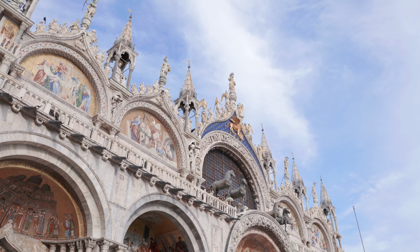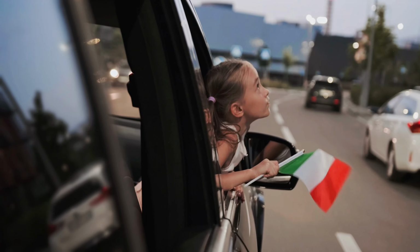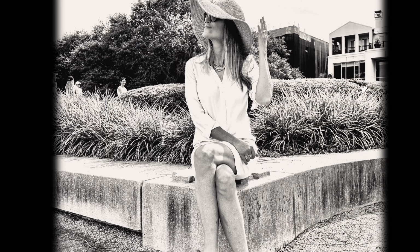I have a little secret. Despite what you might have heard, cars are allowed in Venice. Sort of. Here are my three insider tips for parking in Venice.